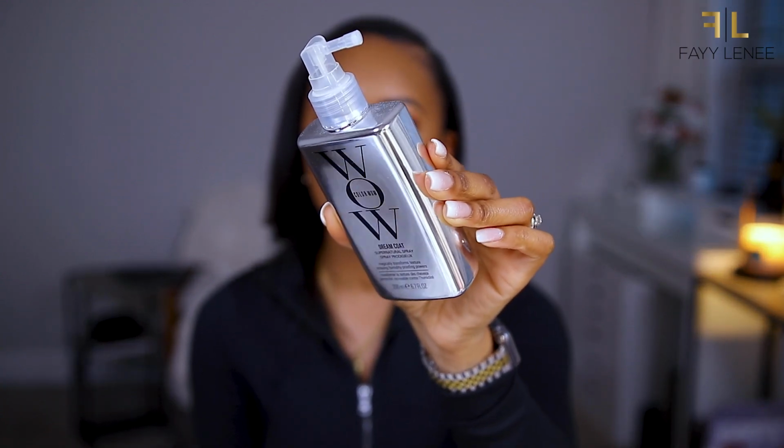So first thing I wanted to mention is this. This is the Color Wow Dream Coat Supernatural Spray. This is gonna be for controlling frizz and all of those things, especially since we're coming into the more humid months of the year. If you have natural hair, by natural hair I mean you wear your hair in its natural state, like curly, but it does require some heat. So if you use like the little scrunching thing for your curls, then this would work well for you.